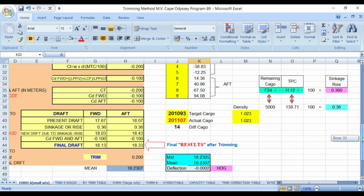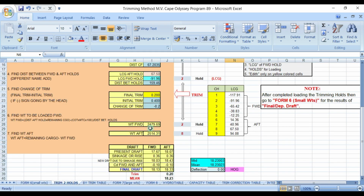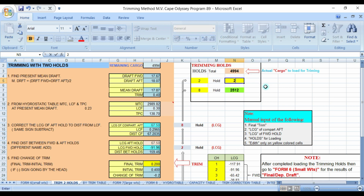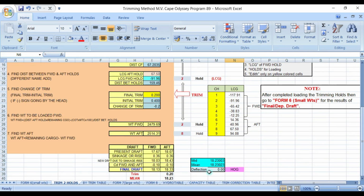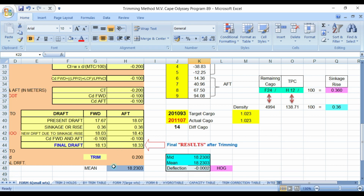But for accuracy, well, you can still use 5,000 if you like, but for accuracy, you can use 4,994. Okay, and number 1 will be 2,480, and you will still have the same figures. See, and look at the deflection here. This is 0, 0, and the same with this one here, 0, 0, the same figures.